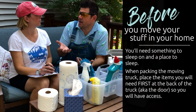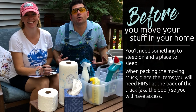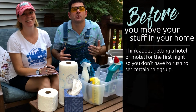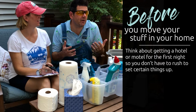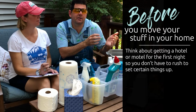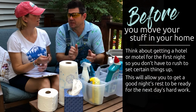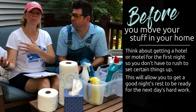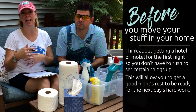And then we had some clients recently who were like, there is no way I want to look at the moving truck. I don't even want to look at my new house right now. So I need a hotel room. Can you help me find a hotel room? Yes, we can help you find one, and that might be an option for you too. Stay at a hotel the first night so you get a good night's rest before the next day of the barrage of moving everything in. Especially if you have elderly family with you or young kids, it may be an adjustment that you just can't all handle in one night.